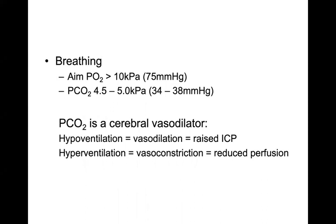Breathing: we're aiming for a normal to high level of oxygenation, so a PO2 of 10 kilopascals or above, and we're aiming for a normal to lowish carbon dioxide level, so 4.5 to 5.0 kilopascals. Remember that carbon dioxide is a cerebral vasodilator. So hypoventilation in these patients will lead to vasodilation, and that will bring up the ICP. Hyperventilation will lead to vasoconstriction, and although that will reduce the ICP, it is at the cost of reduced perfusion and increased secondary ischemia, and is to be avoided.